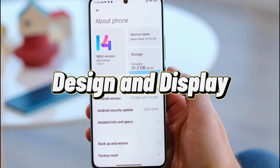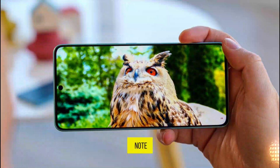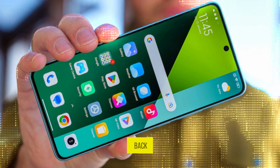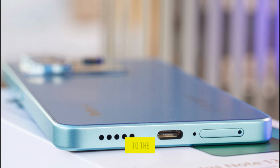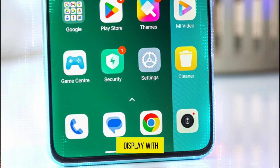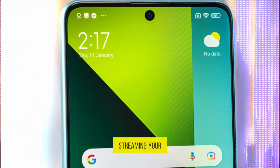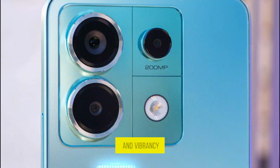First and foremost, feast your eyes on that stunning design. The Xiaomi Redmi Note 13 Pro 5G boasts an incredibly sleek and modern look. Its glass back, available in a range of vibrant colors, not only catches the eye but also feels premium to the touch. The display? Oh goodness. Prepare to be blown away by the massive 6.7-inch Super AMOLED display with a buttery-smooth 120Hz refresh rate. Whether you're gaming, streaming your favorite movies, or simply scrolling through social media, every detail will pop off the screen with a jaw-dropping level of clarity and vibrancy.